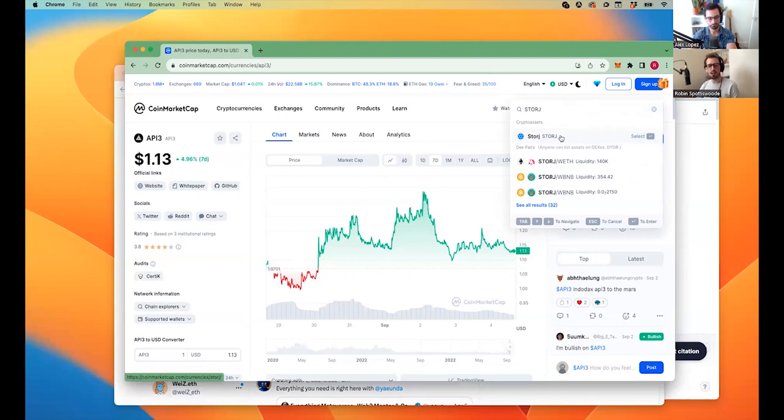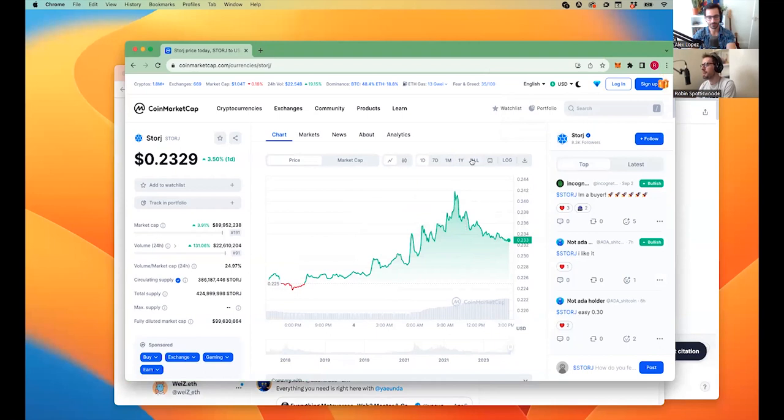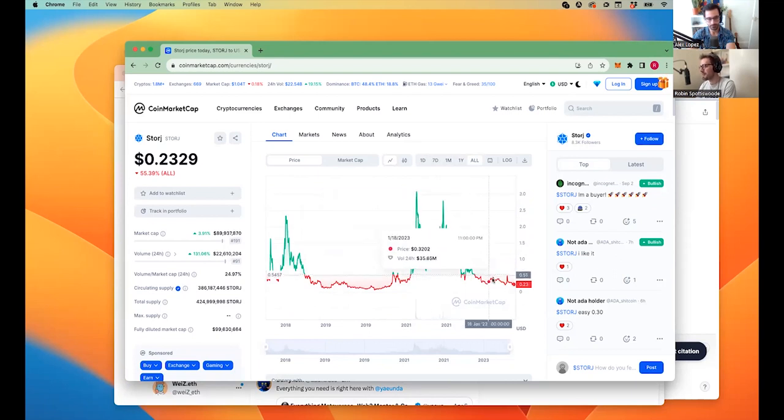STORJ. Don't know how you say that. Let's go with STORJ. Let's look at, again, the all-time price. Let's look where we started off. This was born back in July 2017. So as far as blockchain projects go, this has got some history. And we see two spikes, interestingly. One around 2018 and then an all-time high in April 2021. And since then, it's dropped back off.